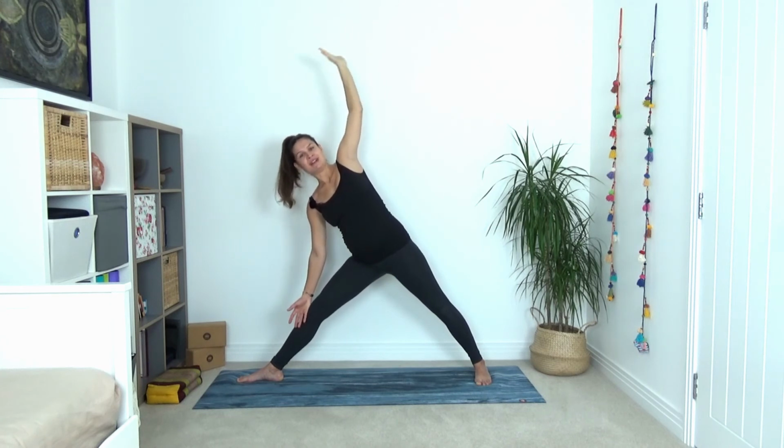Keep shoulders away from the ears. Keep a smile on your lips. Once more, inhale. Very, very nice. And then slowly pull your body up, reaching the left hand back.